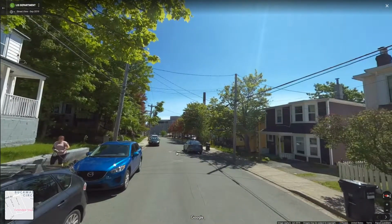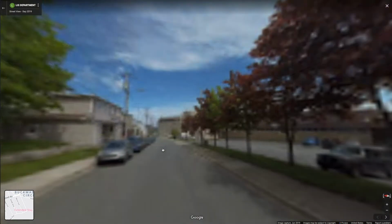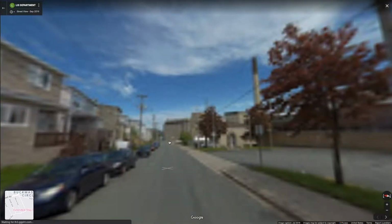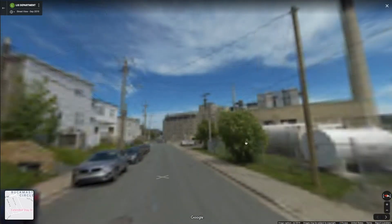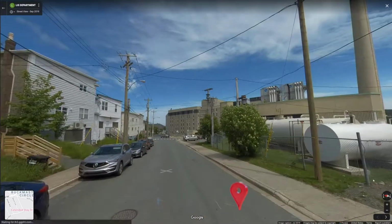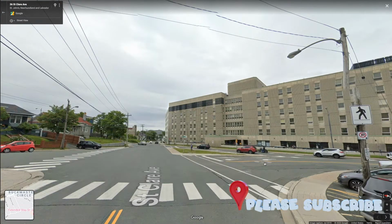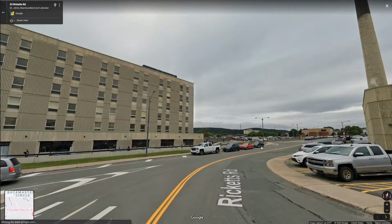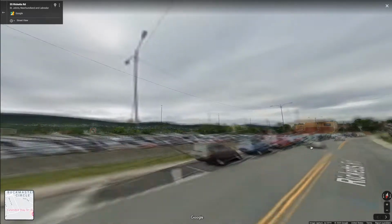Just taking in these street scenes here. Nice tree-lined, quiet streets. And it looks like we've kind of fallen back into the more industrial zone. Or business district, perhaps. Backside of it, at least. Gray day up here.